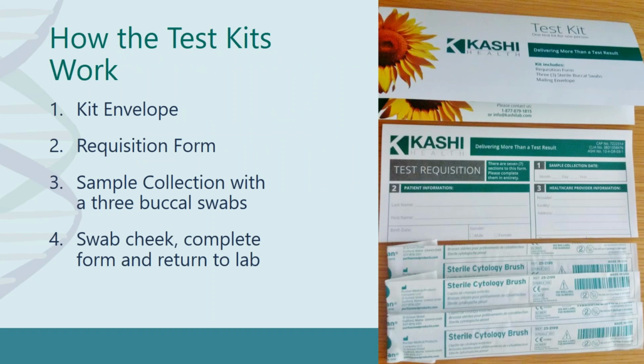One of the biggest advantages to genetic testing with Kashi Health is our quick, easy, and painless sample collection kits. All that is required from the patient is a quick cheek swab that can be performed in office. This testing method is great for patients that are afraid of needles, hard to draw blood from, or for the younger population.